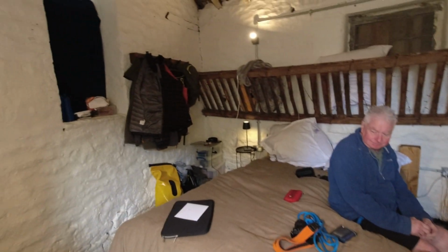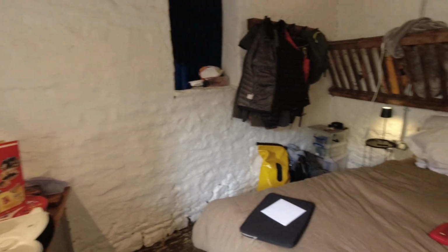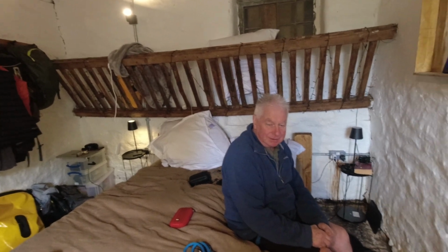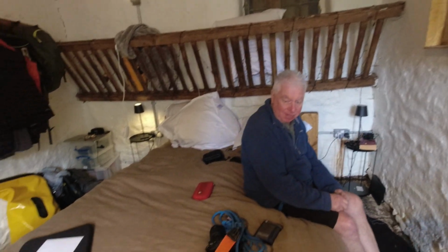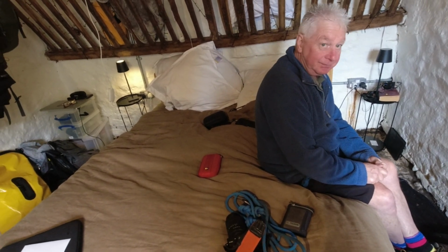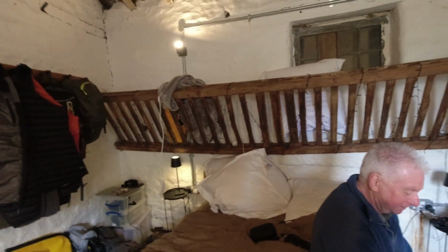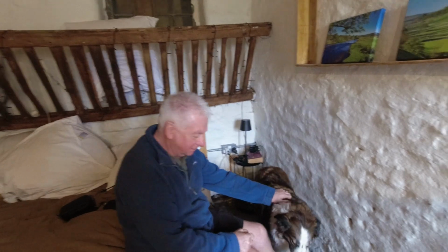And this is our little room. Bijou. It is. But it's very nice. We've got a heated blanket underneath, under sheet, isn't it? Which is very nice. And then an electric fleecy blanket from top. So it's been very cosy.